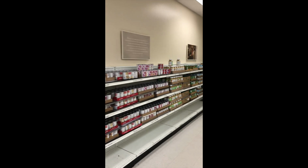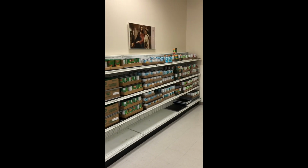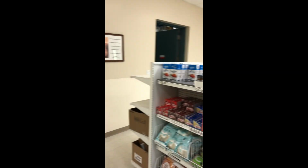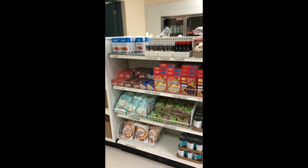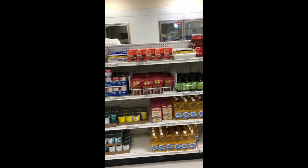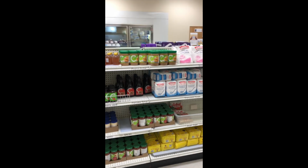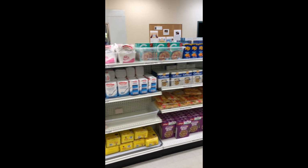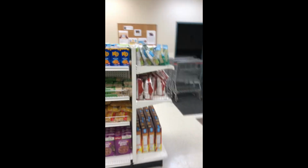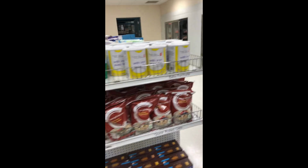All the canned goods, applesauce, chili, tomatoes, tomato sauce. We have my favorite Jell-O and the hot chocolate par excellence. And we have cooking oil and pancake syrup and sugar and pancakes and Kraft dinner and breakfast cereal. And just go around. You see all the things.